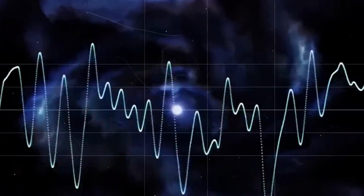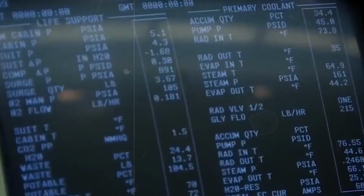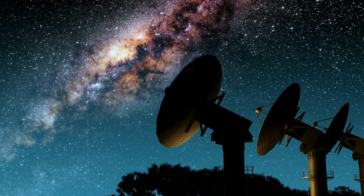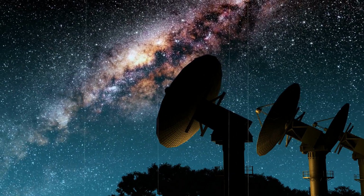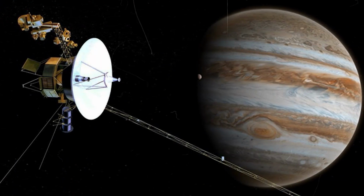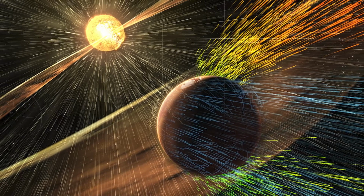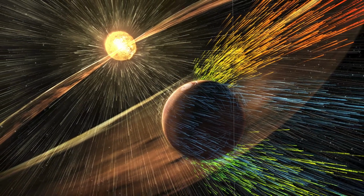NASA's Deep Space Network, equipped with large antennas, listens for Voyager I's faint signals. With advancements in signal detection, there's no limit to how far we can communicate in space as long as our receivers are sensitive enough. Currently, only 4 out of Voyager I's 11 scientific instruments are still working, gathering important data about magnetic fields, solar winds, and cosmic rays beyond our solar system.